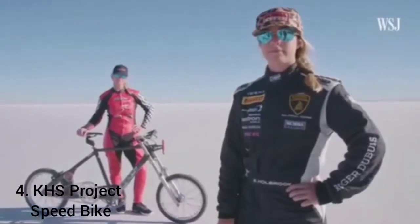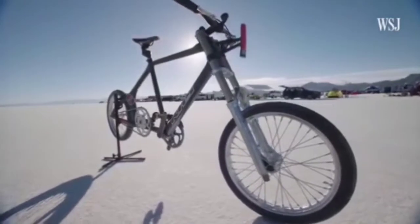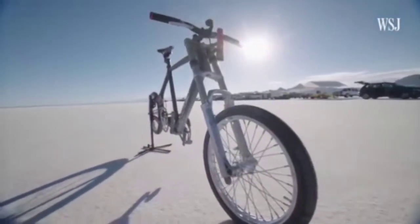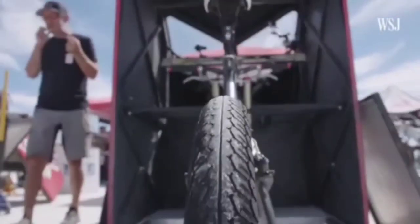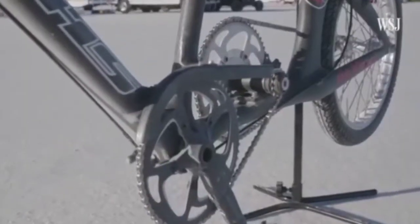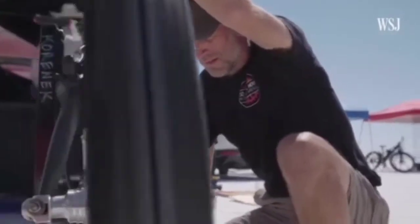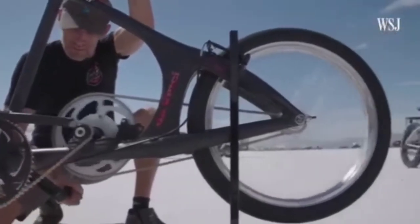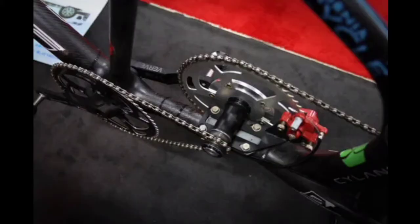AHS Project Speed Bike, the world's fastest bicycle. It's 100% custom. It was made only to be extremely fast. Double reduction gearing features 138 feet per revolution of the pedals, and it also has 17-inch motorcycle rims and motorcycle tires with a strong braking system for safety. There are power rim brakes on both tires and a disc brake on the gear to control the bike's speed.